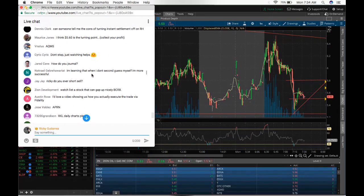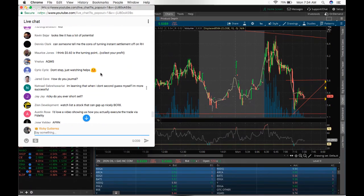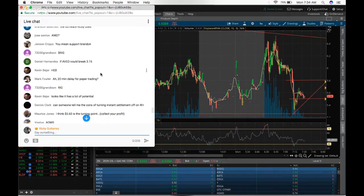You're learning that when you second guess yourself, you're more successful. Well, it's always good to plan out your trade and really think about it. But in my own experience, overthinking sometimes, when it comes down to timing and execution, hasn't necessarily assisted me in my success when it came to trading.